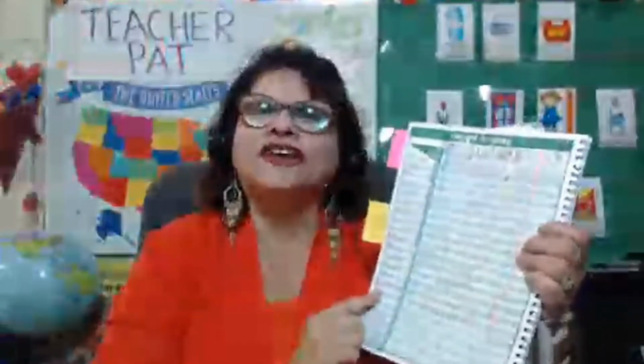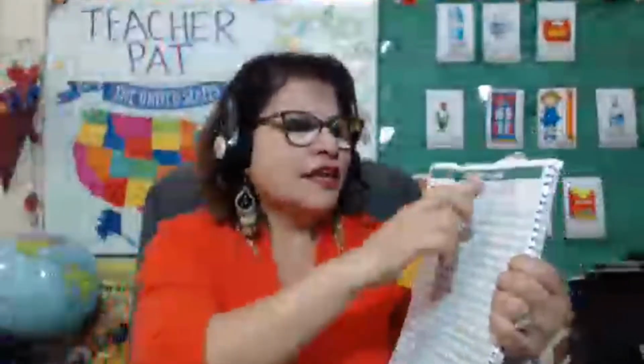Let's just recap again. I get the different color folders during the back to school sales. I put numbers on my folders for each student that is designated on my grade book. Then I color code each class with a different tab in my grade book. And then I color code the different weeks using my highlighted markers.